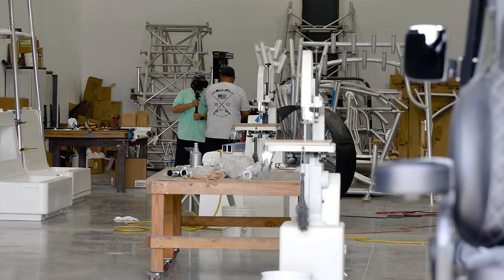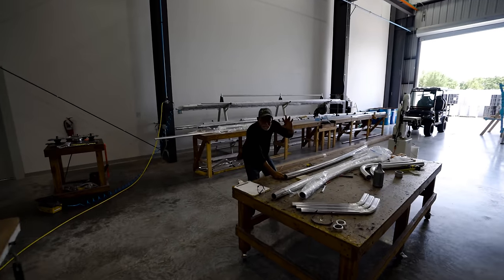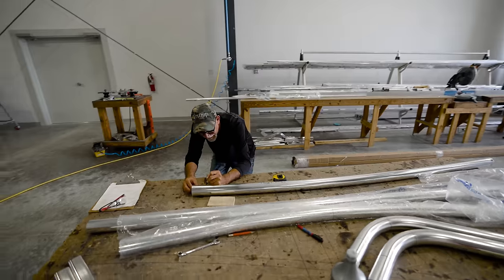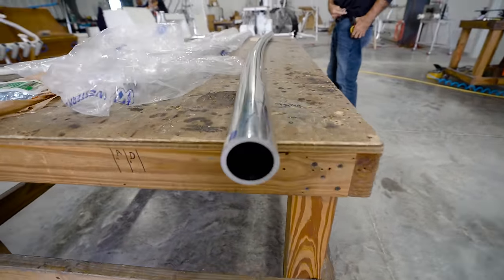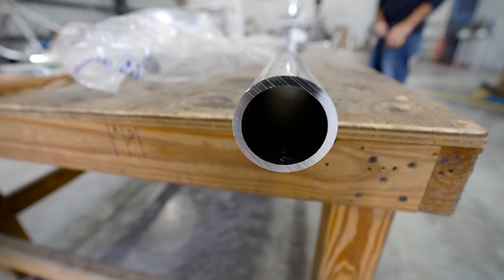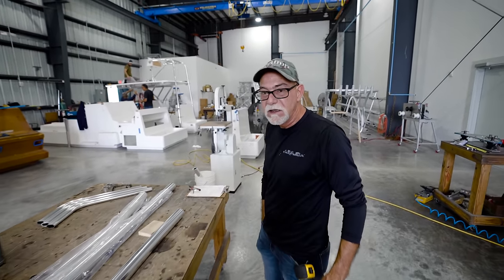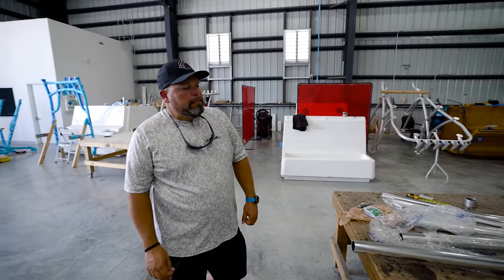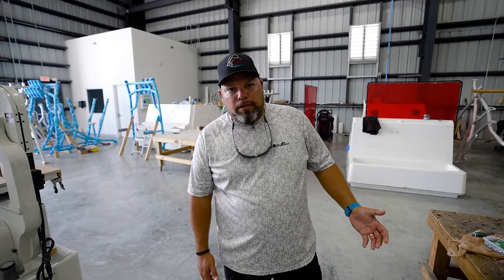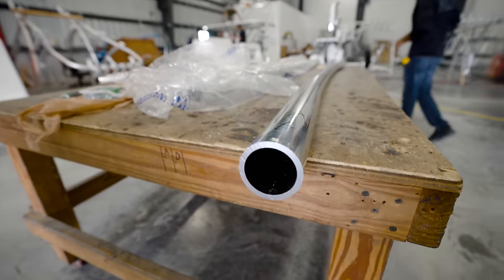That is awesome, guys. That's Danny there, our welding shop manager. How you doing, Danny? So look at this, guys. All stainless, look at the thickness on this. What thickness is this, Danny? Schedule 80. Most companies use Schedule 40 in their piping. We go Schedule 80, thicker, stronger. Look at that. We know we're never going to have any failures.